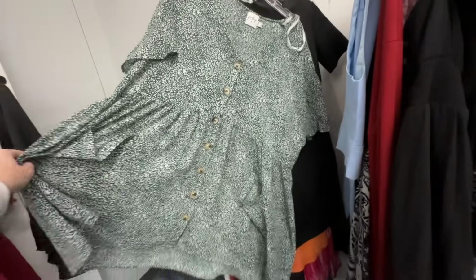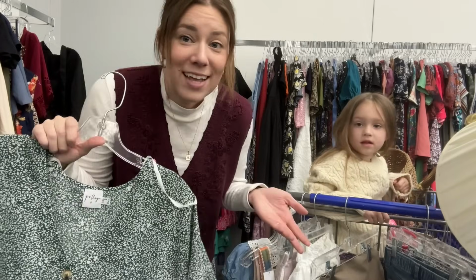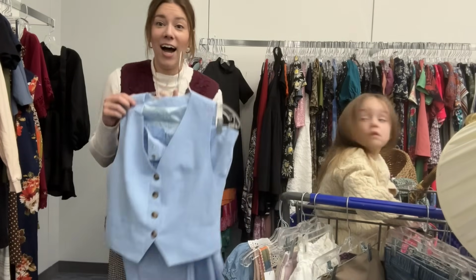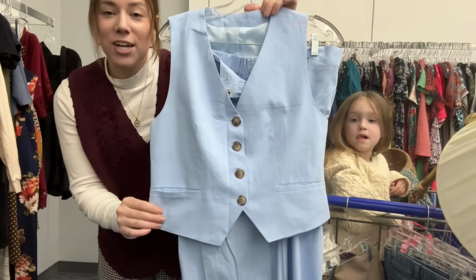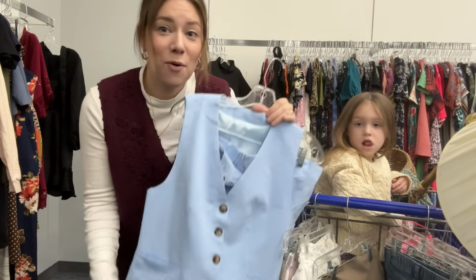Okay, now this is cute. I do like this dress. I'm just wondering if it'll be too short, but I think I'll go ahead and try it on. This is not at all something I was expecting to find, but look at the top and the pants. If this ends up fitting, I could mix and match them or wear them together.